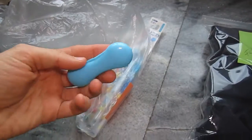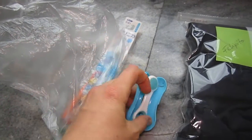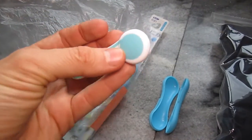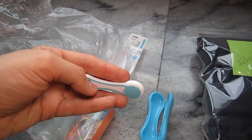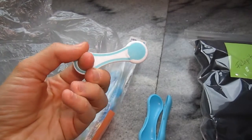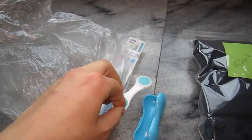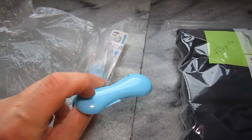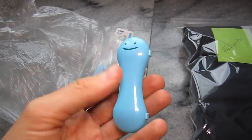So for my daughter Sophia, we have rubber chew gum. It's like that. This is the gum. This one. I guess it's for the finger, and it's the chew, like that. And that is put over here, and like this. We will save it like that.